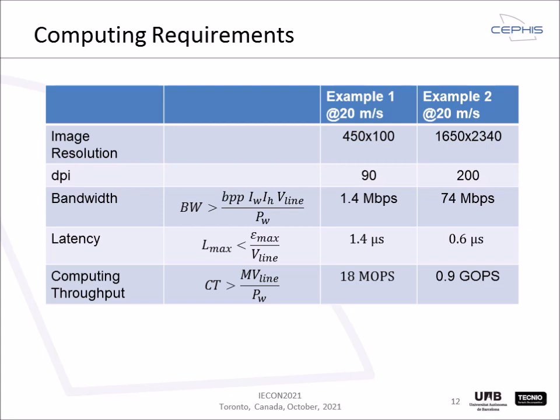The concept of digital printing on laser marking equipment involves the need of updating every printed image by an external computer during operation. We create a simple analytical model to estimate the bandwidth to transfer input images, the maximum allowed latency to correct positioning errors, and the required computing throughput. In the table, we describe 2 scenarios running at a line speed of 20 meters per second to check if the requirements are attainable with the currently available computing platforms. The results show that there is an important safe margin before computing platforms will be the bottleneck.